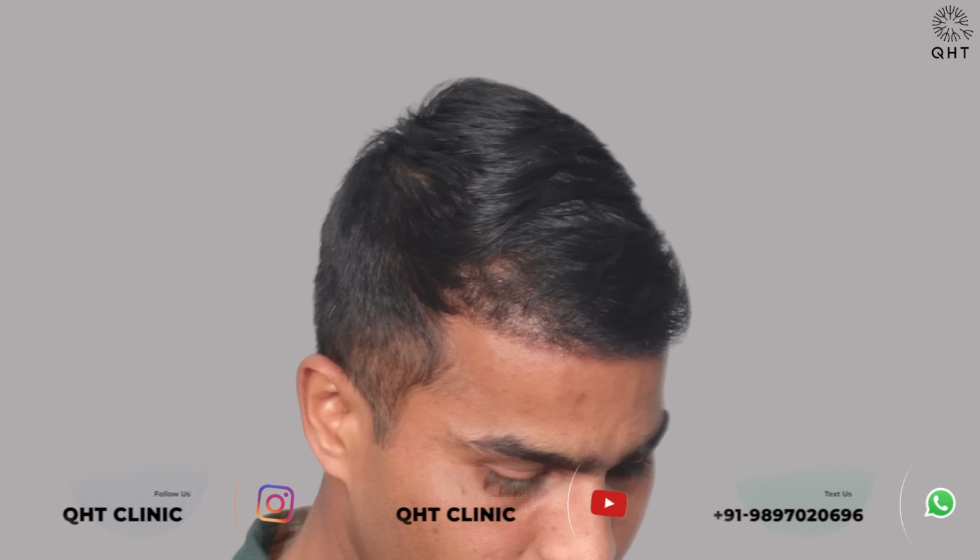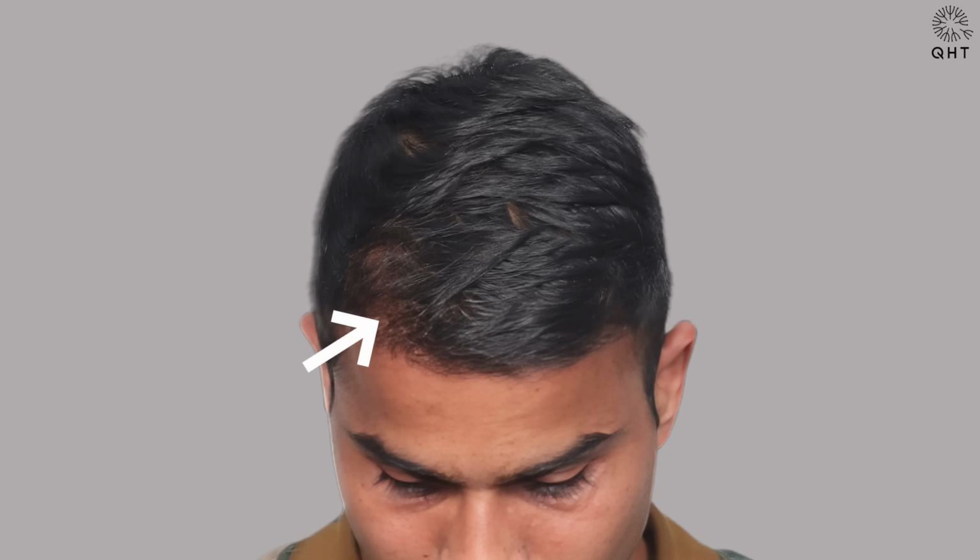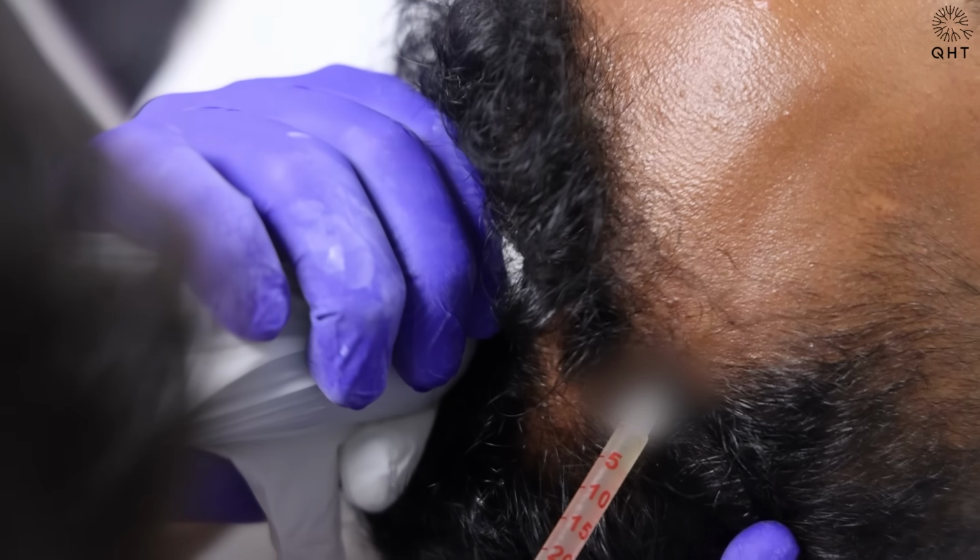While the density was still developing, the overall progress indicated that the follicles were responding well and that the gaps between grafts would continue to fill in the coming months. Our experts were satisfied with his progress. With consistent care and upcoming PRP sessions, his results are expected to mature significantly over the next few months.